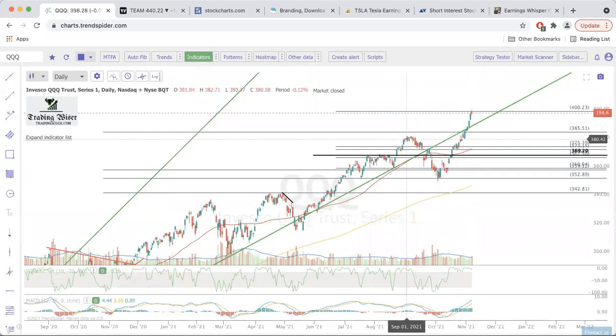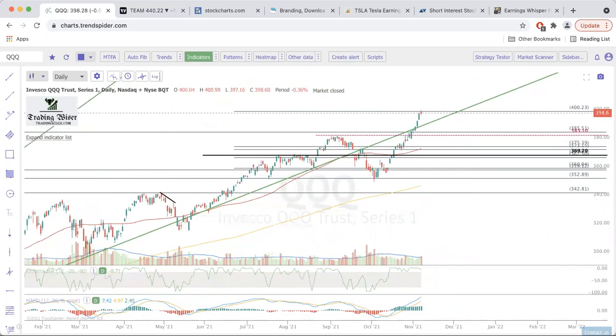Also this 383, which is basically this consolidation phase before it took it out. You see this 382.71, 383, it tested a few times before it actually headed back up, right? It tested these old highs and then it ripped right away into the 400s. So on any pullback, back test this 390 area and then 382. So we have not back tested this breakout, similar to IWM, right?